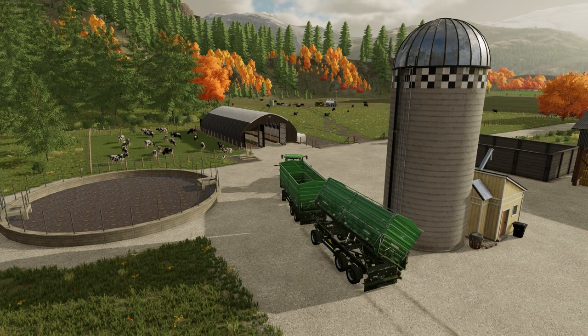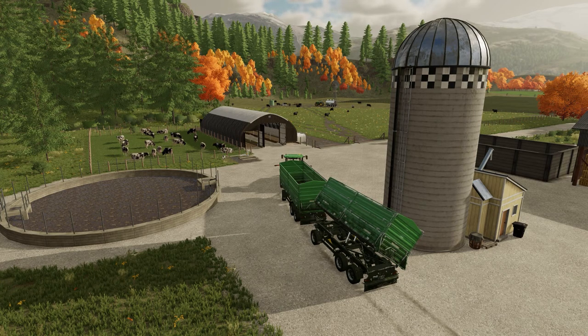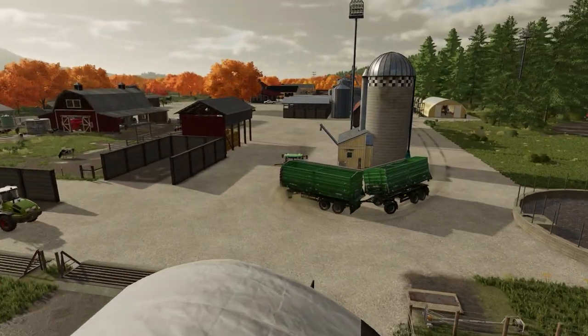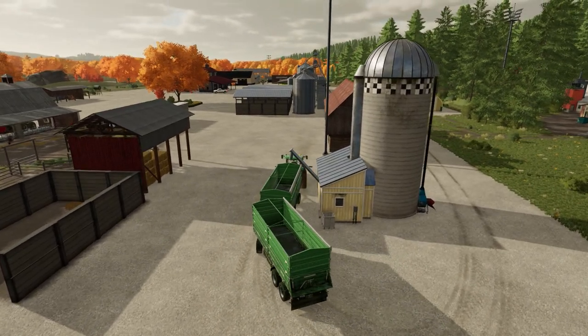I believe all the stones are finished picking. The stones are all picked over on the round field there, so that is awesome. I'll take that. And the weeds are coming along. That field is pretty massive though, so it's been a pretty big job.